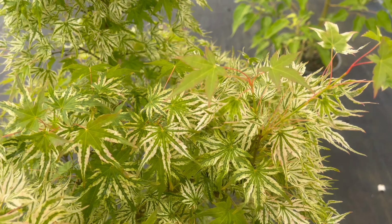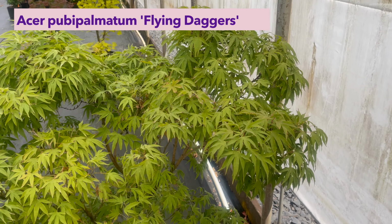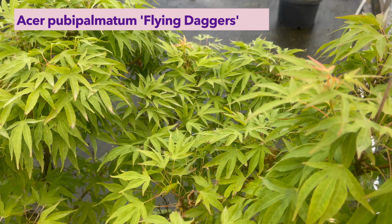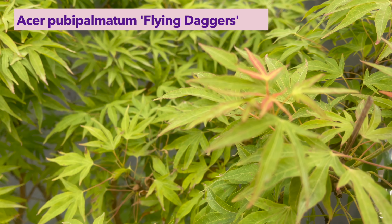We wear white out. Here we've got Flying Daggers, Acer pubipalmatum. This is a MrMaple introduction we sent him. Actually has some seeds on it. We've been collecting seeds on this for the last few years. We've been grafting it too. When we first found this tree, it was around the same time as Hot Blonde. We didn't expect it to get a Mikawa Yatsubusa-like form to it.